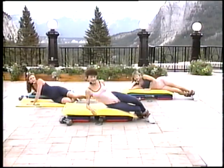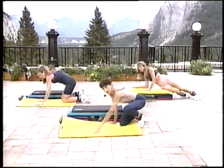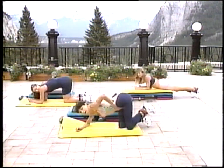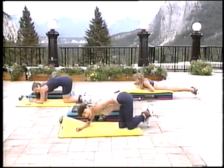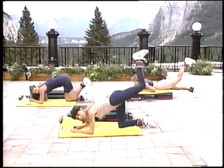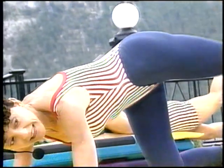Okay, what do we need to do? These guys? Oh, those lovely little strategically placed. You can do them on the step, or you can do them on the floor. We want your back not arched, but in neutral. And the effort is to bring your hip into extension. So lift up and up and down and down.